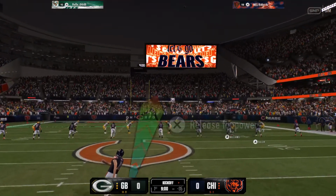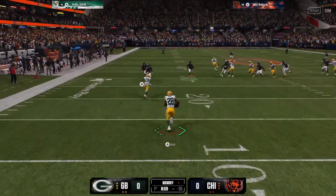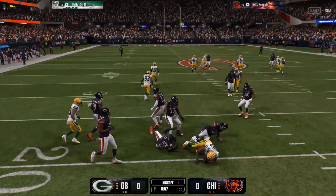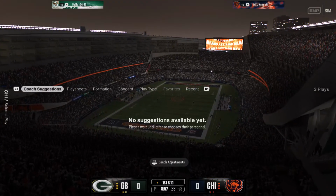The kicker is Cade York. He's got this one set to get started. Off we go on Sunday Night Football. He'll get across the 20, mark him down at the 23-yard line.